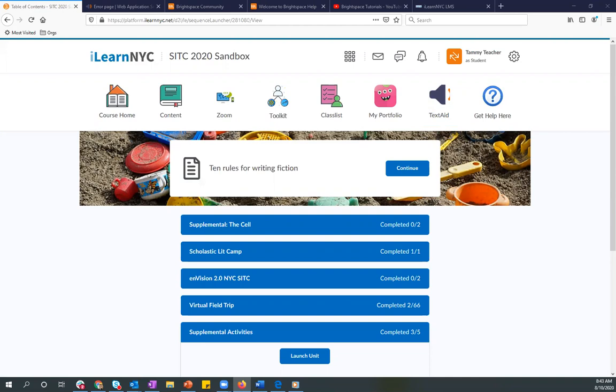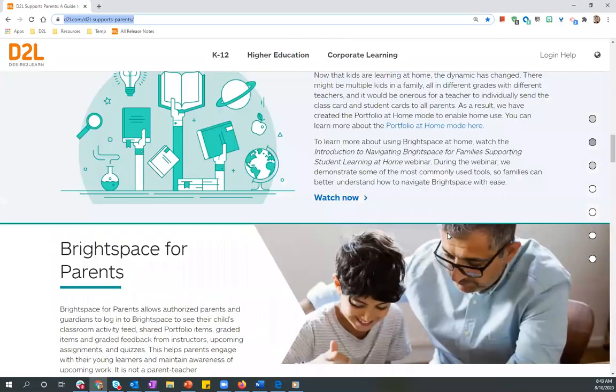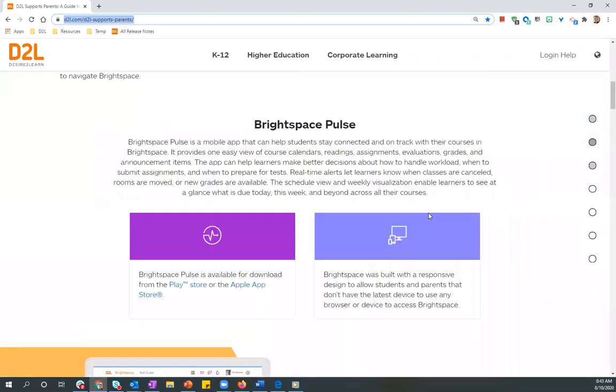Can the language on the parent page also be changed? Rose, that parent page that I sent is just a regular website, so it doesn't exist within your platform. If parents wanted to change it, they could just use a browser translation option, as if they were browsing any other website, which Chrome always has and many browsers have. They could switch the language there because, like I said, this is a D2L page.